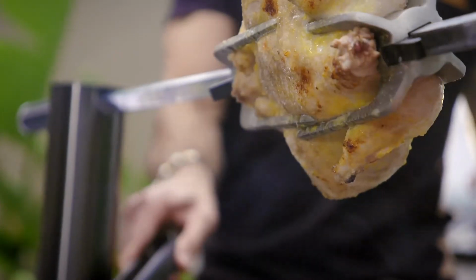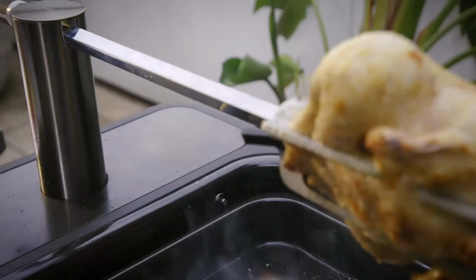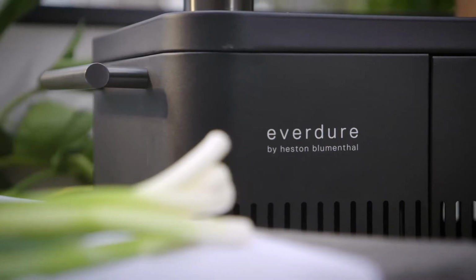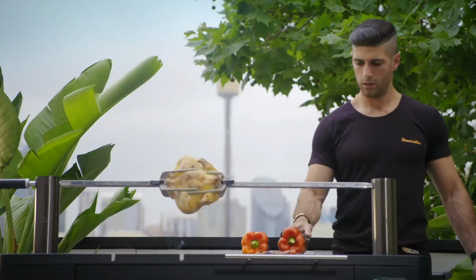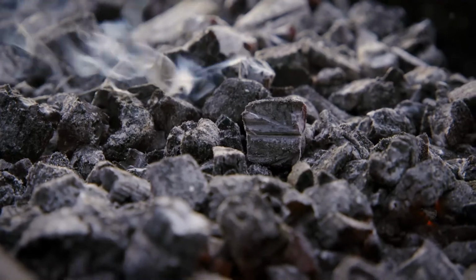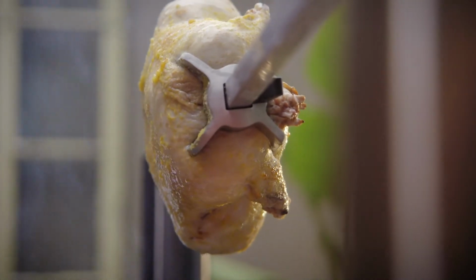The Hub barbecue simplifies cooking over charcoal. You don't have to light the coal, the barbecue does it itself for you, which is pretty genius. The charcoal needs to have some flavor or aroma. You can adjust the height of the rotisserie of the barbecue itself so you don't burn the protein before it cooks.